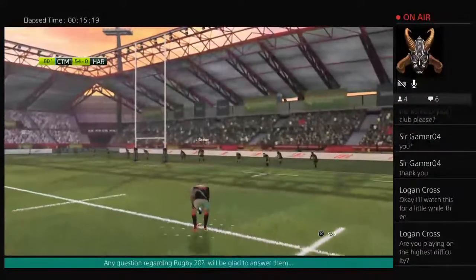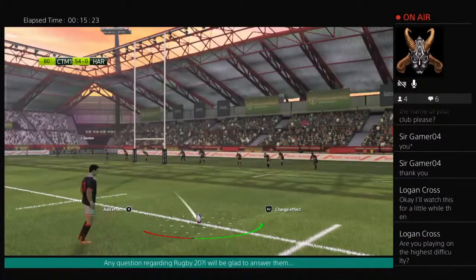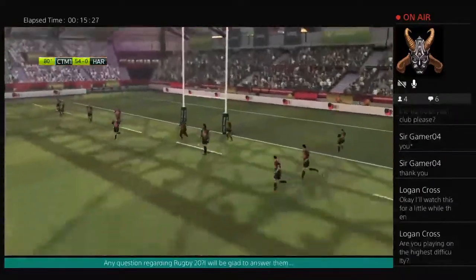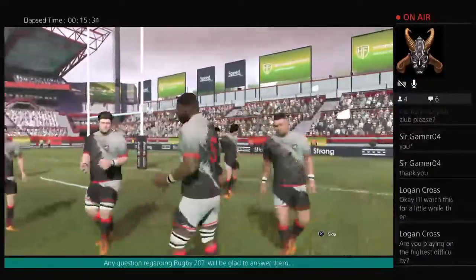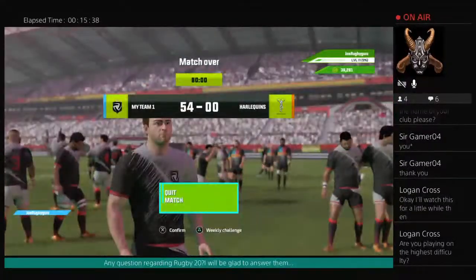Now this kick for the extra two points. I've gotten used to the goal kicking. It's actually not that difficult. You just need to consider the wind as well. Right.